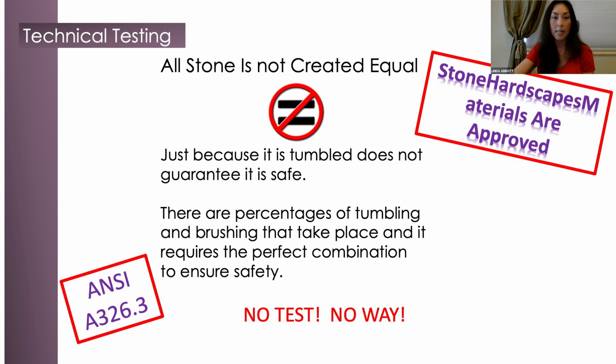The current testing is the ANSI A326.3. You want to make sure that the test results yield the recommended minimum wet condition performance criteria of 0.42 or higher. This same testing method holds true for all hard surface flooring materials. Stone hardscapes materials are all tested to make sure that they pass the slip coefficient of friction testing.